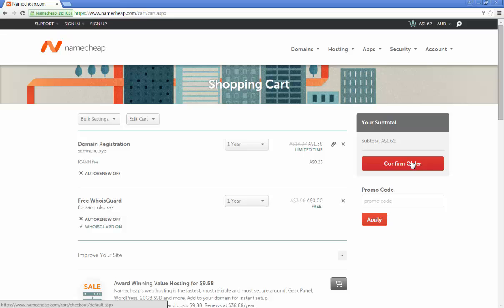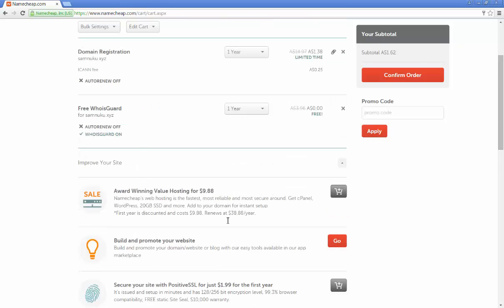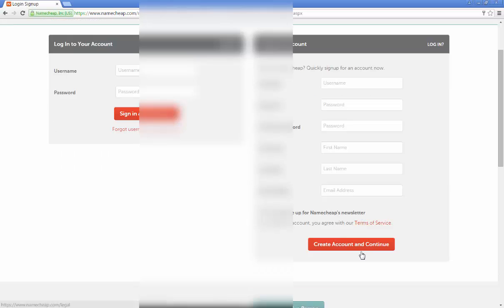With some of the other providers, when you purchase, your domain name is all the way at the bottom and you're not really sure where it is, and instead of 1, 2, 3, 4 possibilities that you could add on to the domain name purchasing process, you're looking at somewhere between 10 and 20. It's just absolutely crazy. Makes no sense at all. But clicking on confirm order, and then if you've already got a Namecheap account, you put in your details here, or you just fill this box out. So I'm going to put this video on pause while I do this.